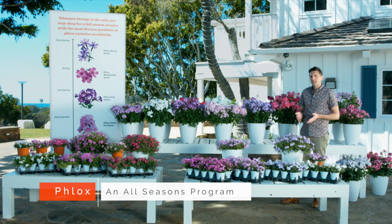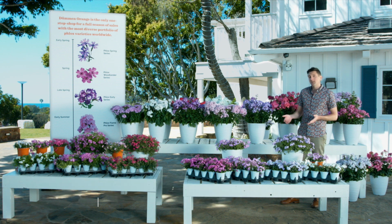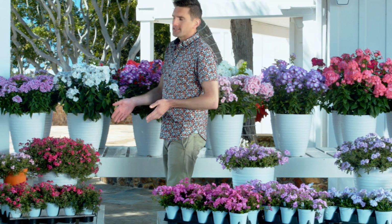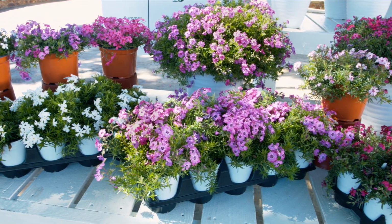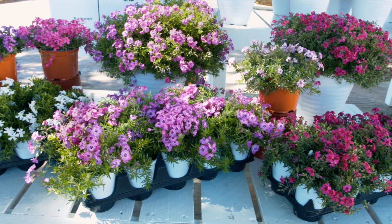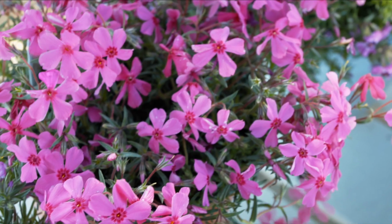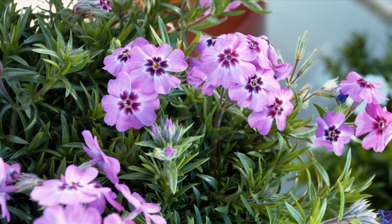Dümmen Orange has put a lot of investment into our perennial phlox program to be able to have a series for all seasons for growers. We start out in the earliest of the seasons with our spring series. This is our subulata type. It's got the fine needle green foliage, evergreen ground cover, but what's really special with the springs is that all of the colors come into flower within 7 days of one another. That offers growers and retailers the ability to offer a full range first to market.